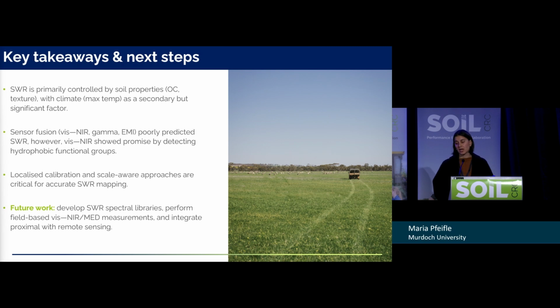Localised calibration and scale-aware approaches are needed for accurate water repellency mapping, and future work would be to develop water repellency spectral libraries, perform field-based Vis-IR and MED measurements, and also integrate both proximal sensing and remote sensing.